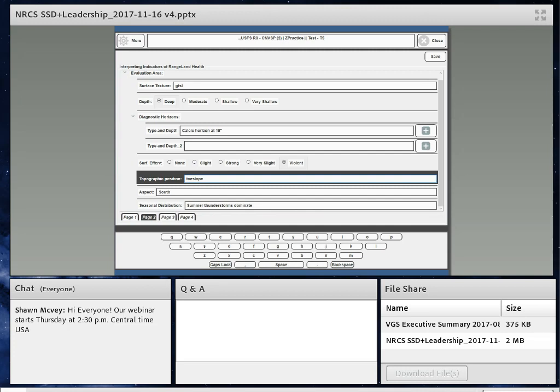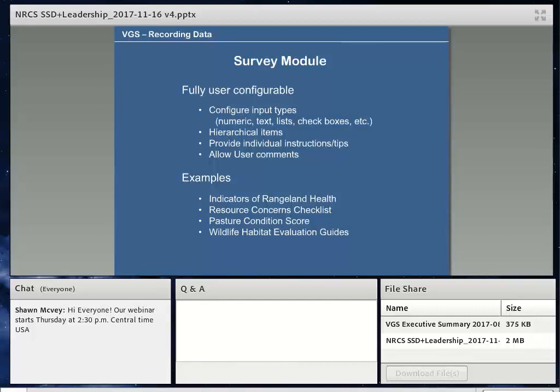And so this is extremely flexible, and we're improving that all the time. So just in summary, it is fully user configurable. Various input types are available: numeric, text, lists, check boxes, and so forth. There can be hierarchical items, as we mentioned, with sub-questions, and sub-questions of those sub-questions, and so forth. The tips and instructions we mentioned, and then the user comments.